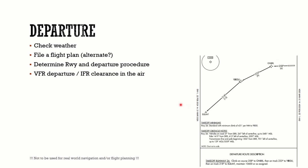We already set what to fly here. VFR departure, IFR clearance in the air. So today it's very much possible to request IFR clearance already in the air. And the advantage of that is that you don't need to listen and read back this story that is the IFR clearance on the ground. The IFR clearance in the air is usually much shorter and more simple, and plus you will not be blocking other IFR traffic departing the field.